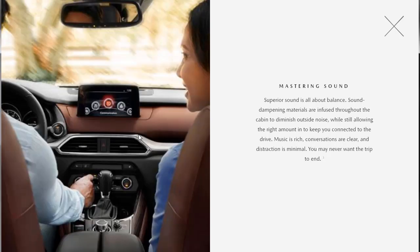Now here's something that's a little upscale. They're talking about how really mastering sound isn't about the audio system. It's about the quietness of the cabin inside the 2019 Mazda CX-9. They say they use sound dampening materials infused throughout the cabin to diminish outside noise while allowing the right amount to help keep you connected to the road. Yeah, you don't want to be so isolated. You do need to hear some outside noises. But they're saying that because of this, music sounds better, conversations are clear, and distraction is minimal.